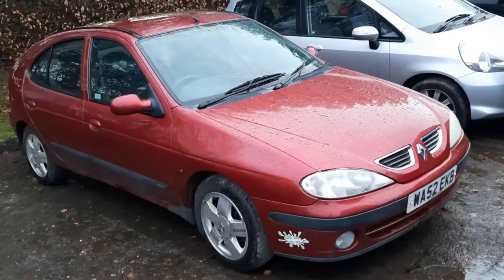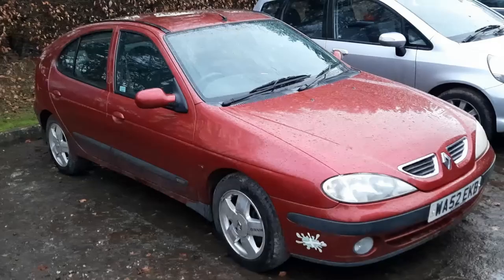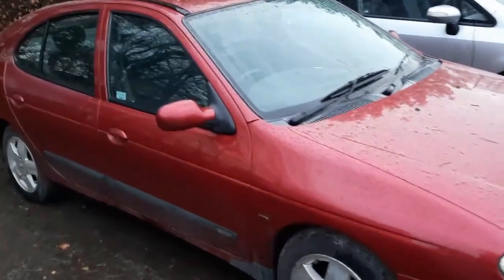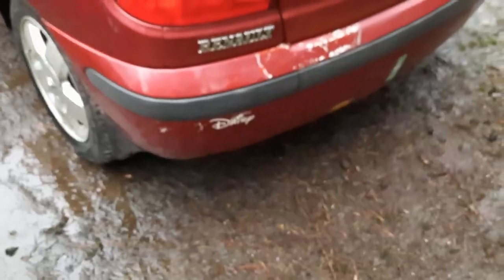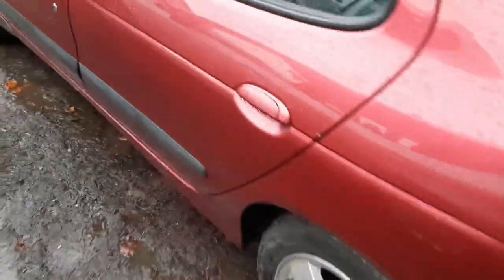The MOT on this actually runs out this month as well, so to have any value it needs a new MOT. That said, the old MOTs don't actually read that bad, and perhaps we'll have a look at that. Anyway, bodywork wise, it's quite a nice colour, but we've got really bad lacquer peel and fading here on the door. We've got various stickers all over it, which as we know means that it's covering damage. There's something going on here with the rear boot that needs a bit of paint as well. We've got a Daisy sticker down there that's supposed to look like Disney, no doubt. And I think we've got some more.